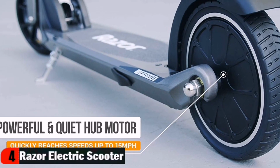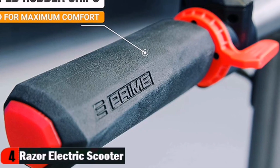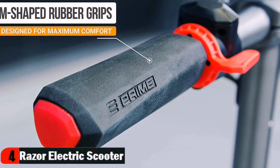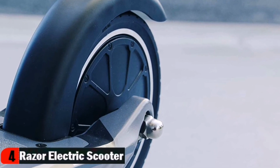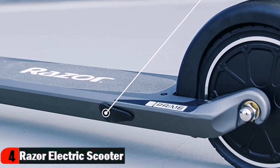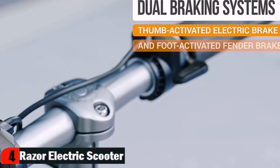Ages 14 and above, max weight 176 pounds. Razor's E-Prime electric scooter pairs modern design and craftsmanship with the excitement and efficiency of our high-torque, electric hub motor. At the office or around the neighborhood, the E-Prime combines sleek style with electric efficiency to bring a different level of sophistication to every ride.